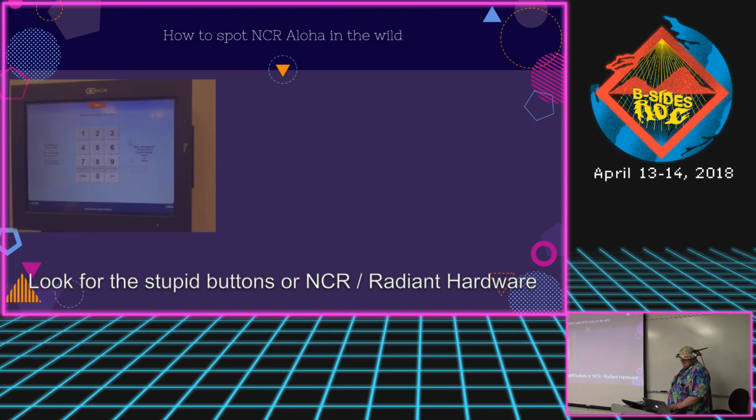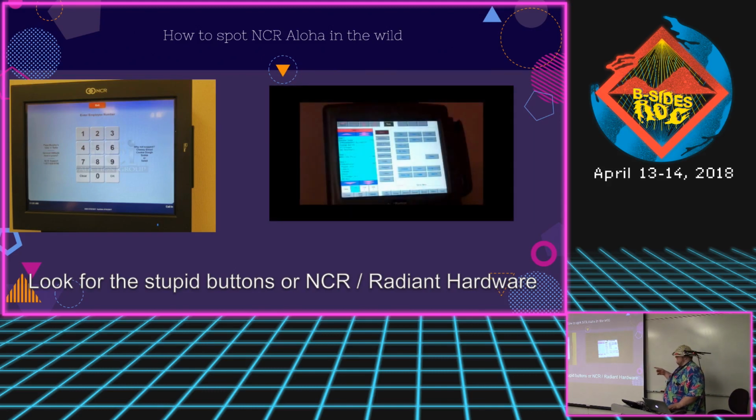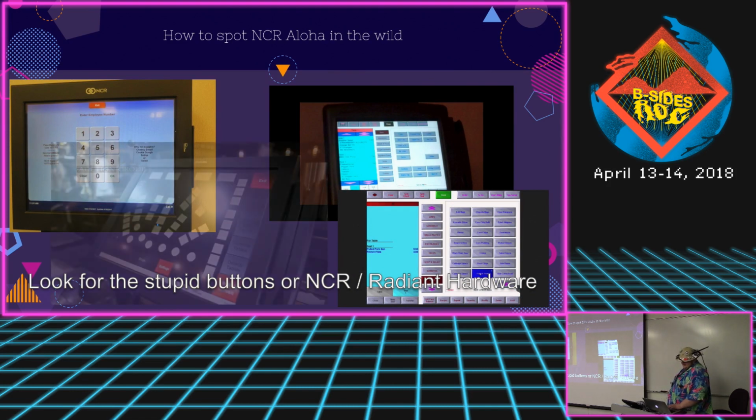So generally spotting Aloha is extremely easy. You want to look for these stupid buttons. They're the only point of sale that actively uses this color scheme. So you notice how it's this shaded button from like Windows 98. Same thing here with some of the menus. Very easy to spot. They're the only ones that use this kind of teal.